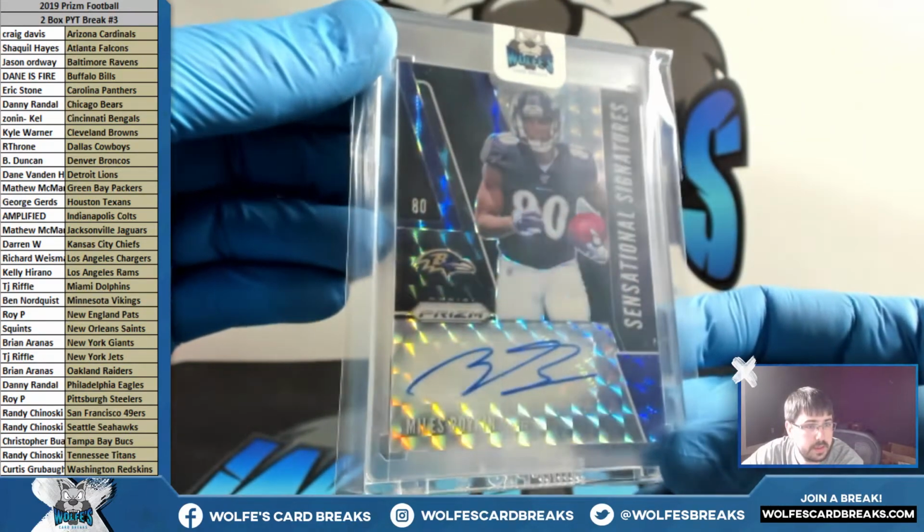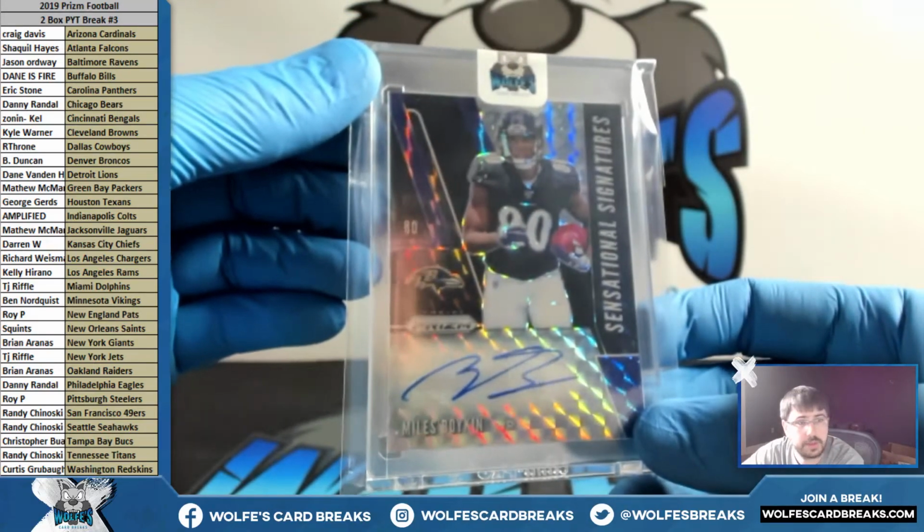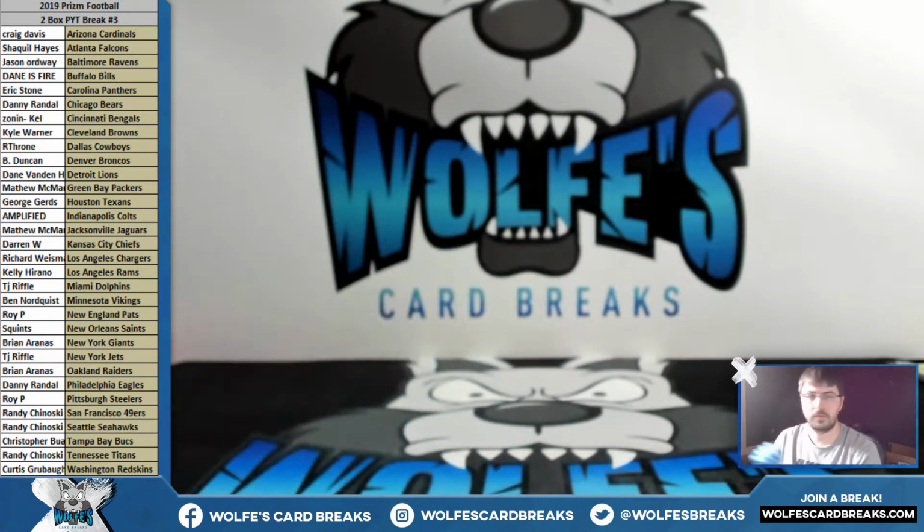A little tough to see now that I got it. All kinds of plastic on it, but Miles Boykin, Ravens, one of one. 2019 Prizm football, two box, pick your team number three.